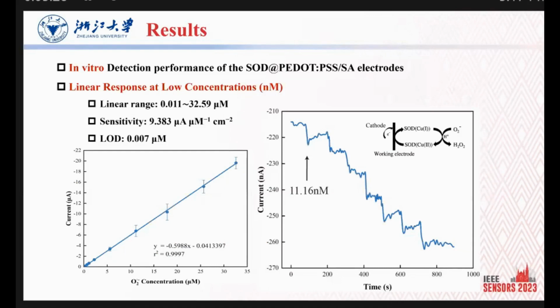Further, we add standard solutions into the detection system, and the chronoamperometry shows that each addition elicits a similar increase in the current intensity. Further analysis demonstrates a linear relationship between them, and the correlation coefficient is up to 0.9997. This illustrates the credibility of our finding. Notably, our sensor exhibited good performance at low concentrations, and our detection limit is about 7 nanomolar, which is close to the physiological levels of the superoxide anion.